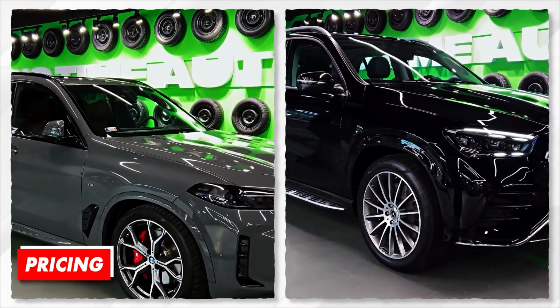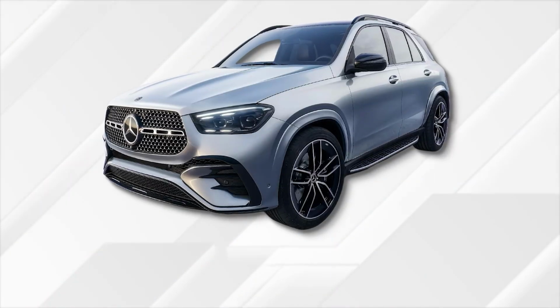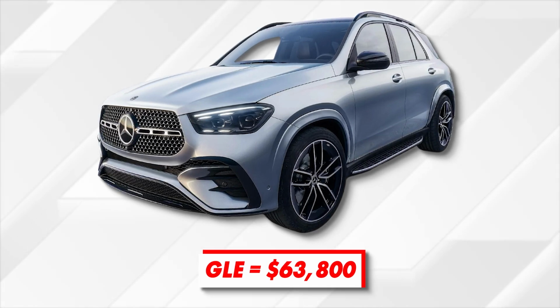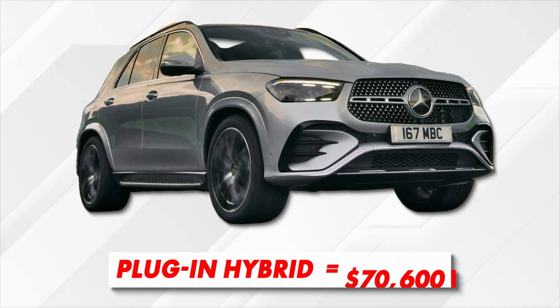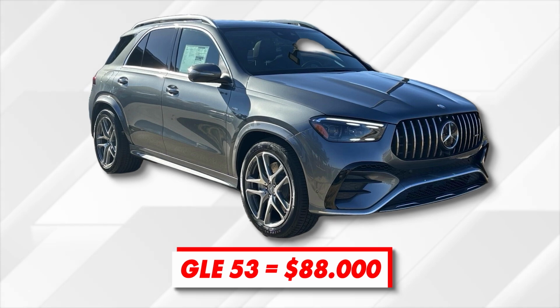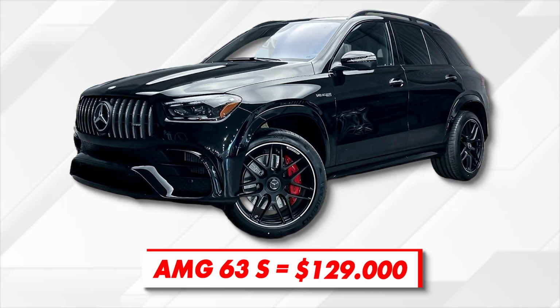Finally, a few words about pricing. As mentioned, the GLE features a lower starting price due to the base Turbo 4 engine, and it's available at around $63,800. The 6-cylinder version starts at around $70,600, which is also the price of the plug-in hybrid version. Finally, the GLE 53 starts at around $88,000, while the Ultimate AMG 63S is almost $129,000.